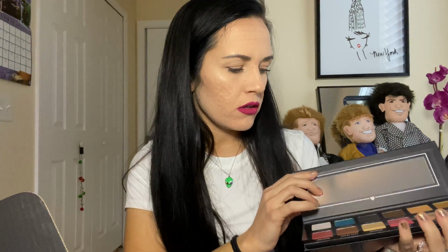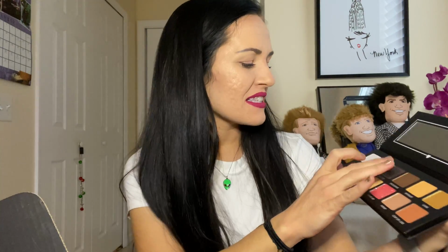Looks like there's one thing left in here, and it looks BoxyCharm branded. Wow. A Shimmer Pressed Eyeshadow palette. Let's see if this is beautiful. Oh, this is really pretty. I am immediately drawn to these two shades. Let's see, this one's called Full Size. Wait, let me see. Okay, Boxy. I'll have to swatch them all.